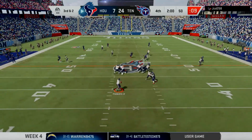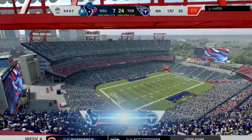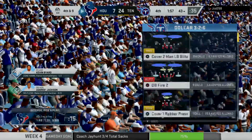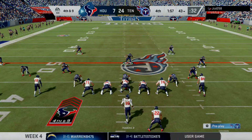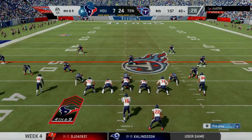From midfield now, Haskins. And he's going to go down. They sack him back at the 42. Down under 2 minutes to go in this football game. So it's Texans football as we welcome you back. All right, they're going to try and keep hope alive here on 4th down. They're going for it.